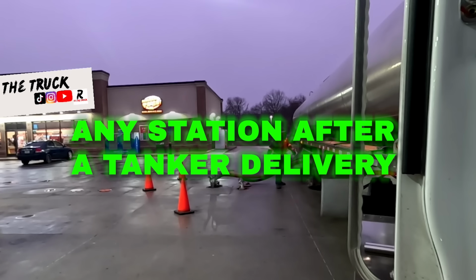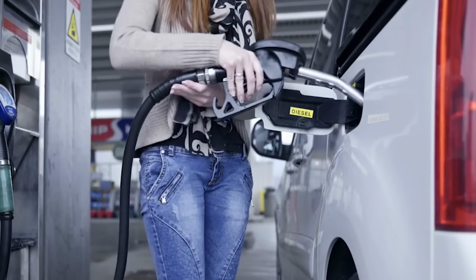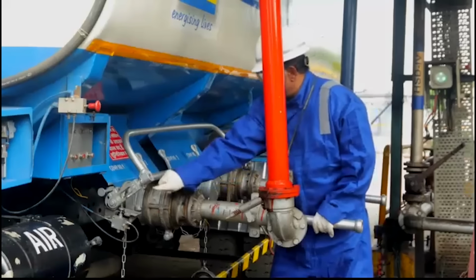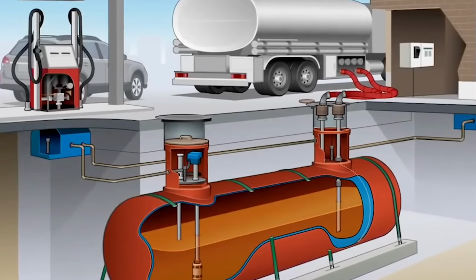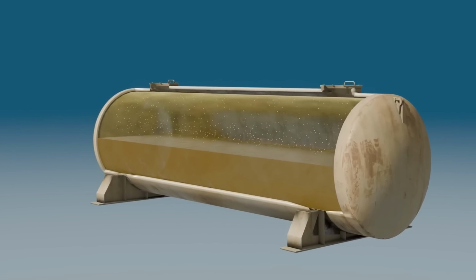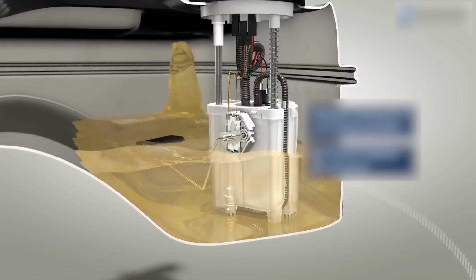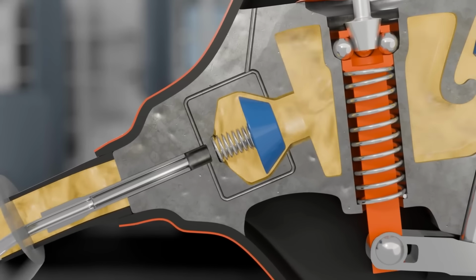Any station after a tanker delivery. This applies to all brands, even the good ones. Never fill up immediately after you see a fuel tanker making a delivery. When a tanker pumps thousands of gallons of fresh fuel into underground tanks, it stirs up all the sediment and contamination that's settled at the bottom. That stirred up contamination gets pumped straight into your car's fuel system.